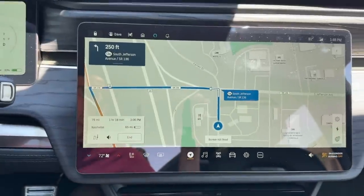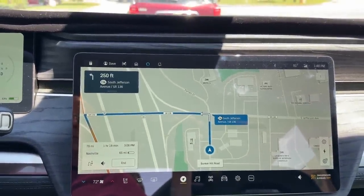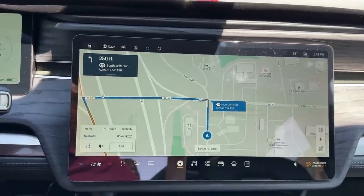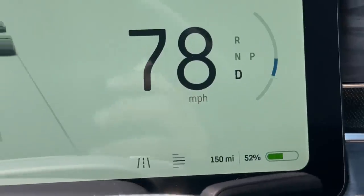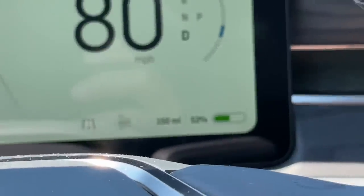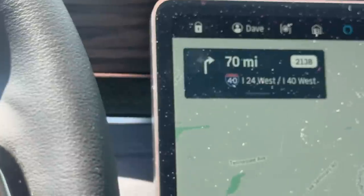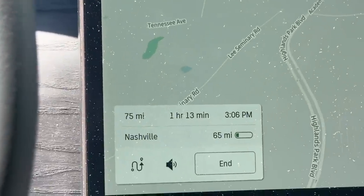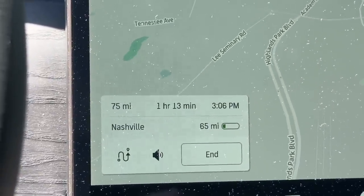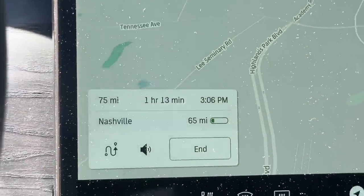Turn left onto South Jefferson Avenue. Looks like arrival will be 3:06 p.m., 79 miles. Do an energy check. 150 miles and 52%. And if we look over here, 73 miles to go, make that 75 miles. I think it's 65 miles of range on arrival.